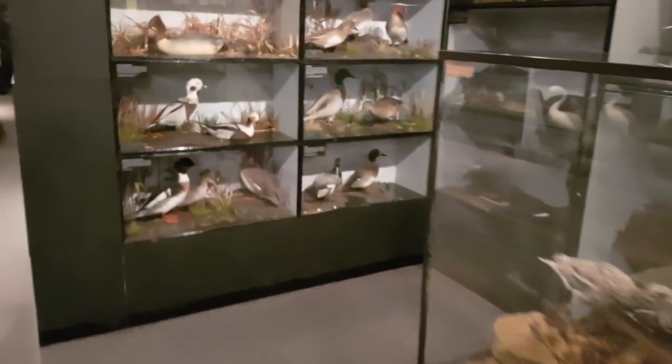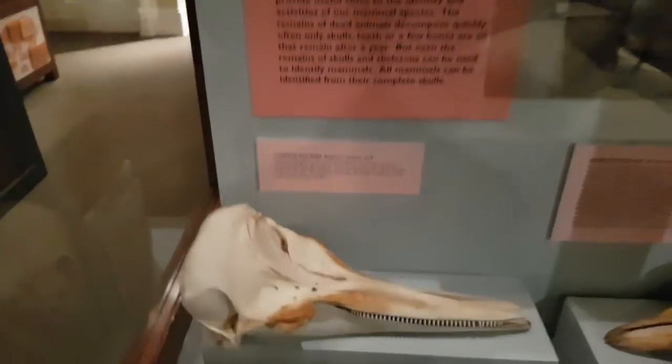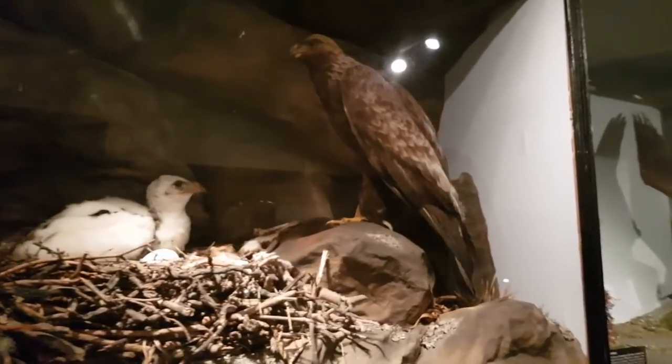We're in the stuffed animal section now. Doesn't really do anything for me, this stuff, to be honest with you. Some of them are cool, but I'm not going to be doing much filming in here. You've got a dolphin skull there, that's quite beautiful. Look at his teeth. Them few are quite cool.